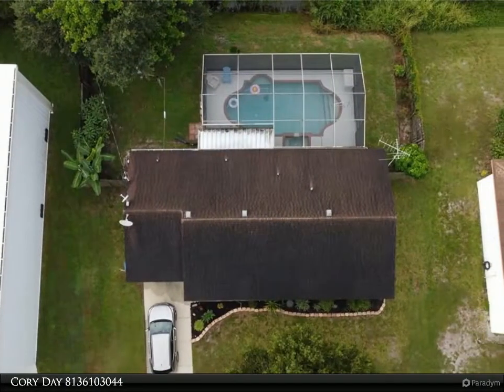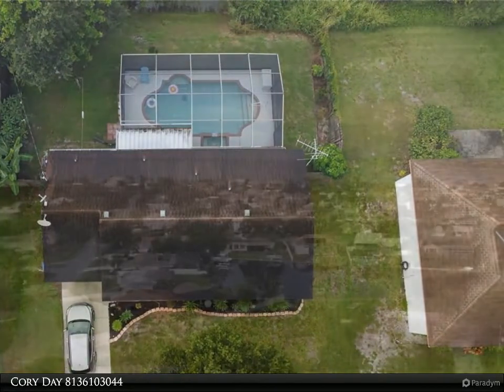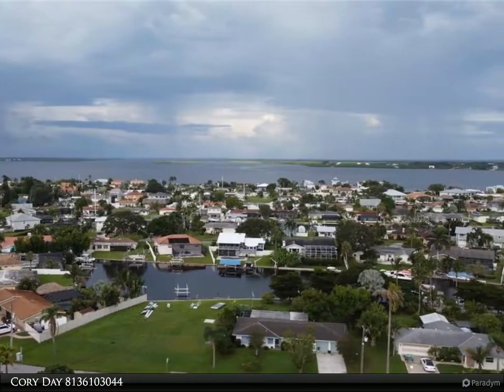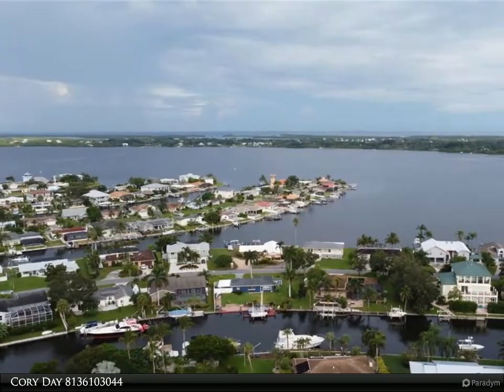Bring your toys, boat/RV/golf cart/etc. With no deed restrictions, no CDD, no HOA, Palmetto Point is the best of Old Florida. This home is just a short ride/walk from the bay and is situated on a double lot.